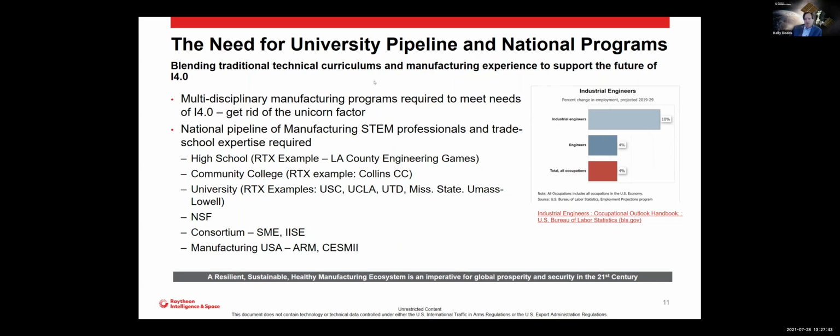Lots of university connections, of course. The National Science Foundation, a lot of the grants that they've provided to the universities, as well as students. I know Jim Davis has been instrumental in a lot of the NSF work, and we try to engage in that as much as we can also. The consortiums you're familiar with, Society of Manufacturing Engineers, Industrial Engineering, and then, of course, the Manufacturing USA Center. So in my mind, that ecosystem is absolutely critical to U.S. competitiveness writ large in industry, but also in our industry and in national defense for Raytheon Intelligence and Space.